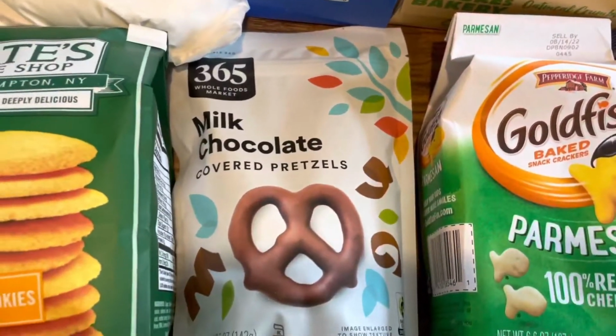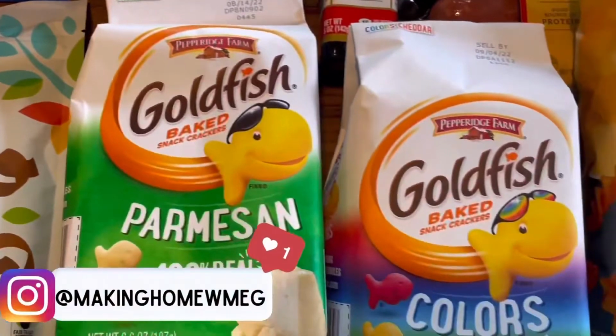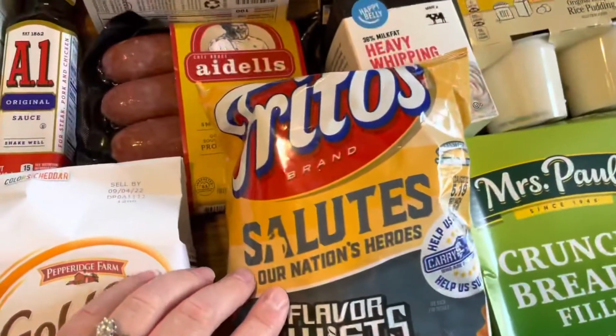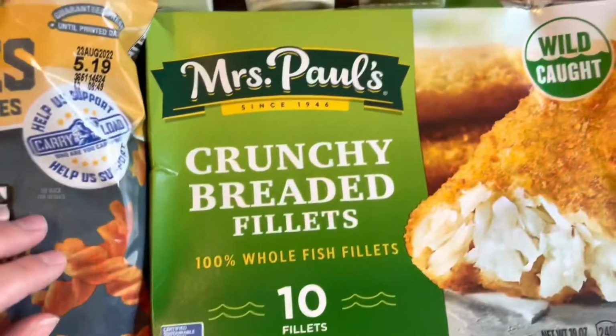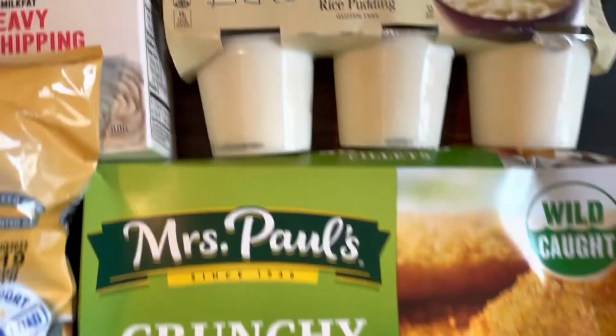I grabbed a bag of milk chocolate covered pretzels. I got two bags of goldfish for my kiddos, one Parmesan and one rainbow. I got a bag of these Flavor Twist honey barbecue Fritos and a box of Mrs. Paul's crunchy breaded fish fillets. These are great for lunch.